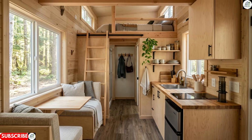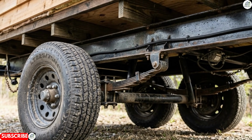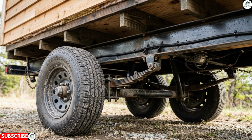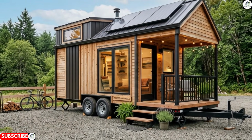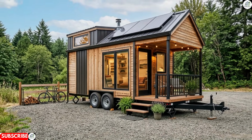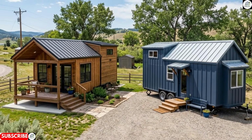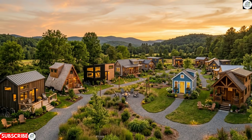But if you're looking at a pre-built tiny home on wheels, meaning it is manufactured on a trailer chassis rather than a fixed foundation, the price drops noticeably, usually landing somewhere between $80,000 and $130,000. That is a significant difference. So if budget is your main driver, a trailer-built THOW is generally the more affordable path into this lifestyle compared to a site-built foundation home.